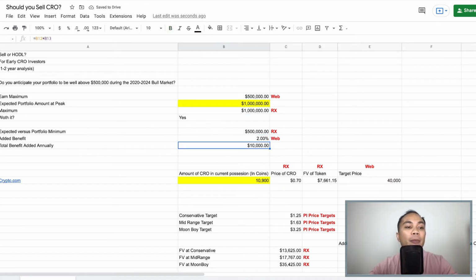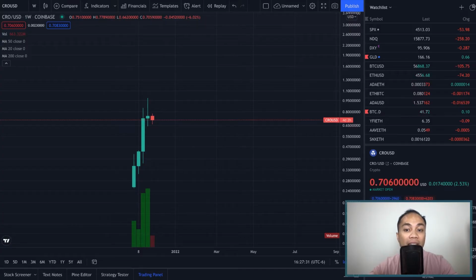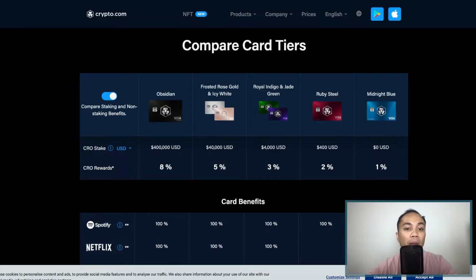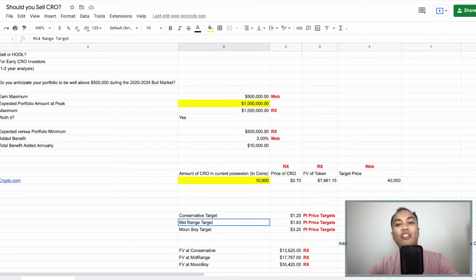The added benefit for upgrading to the Rose Gold card is that you get an extra 2% yield on your earn. Whether Crypto.com decides to reduce their rates or not, you're still going to get a 2% yield on top of everybody else. Let's say the stablecoin rates reduce down to 5% during the bear market. As a Rose Gold and Icy White card holder, you're entitled to 2% above everybody else. So again, the added benefit is going to be that $10,000 max benefit.